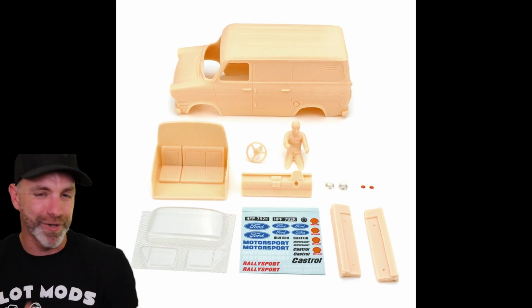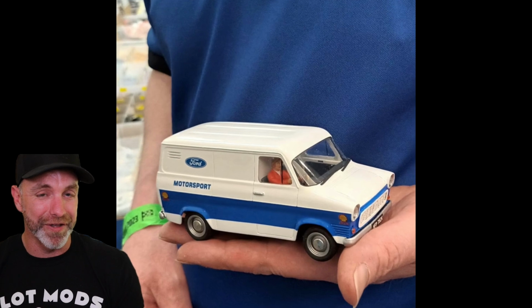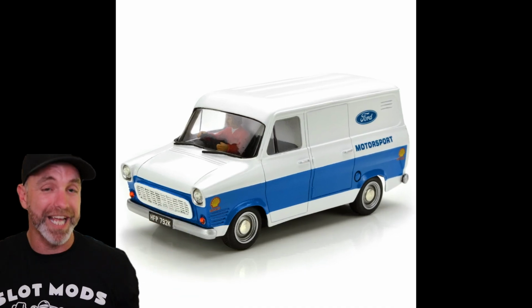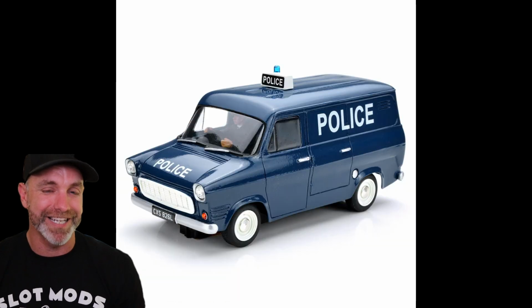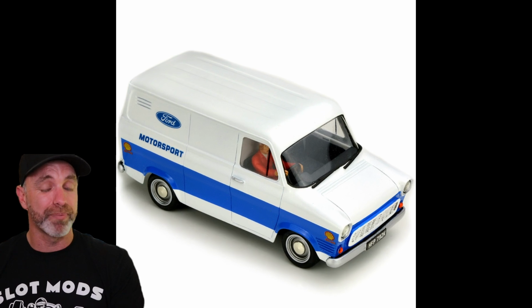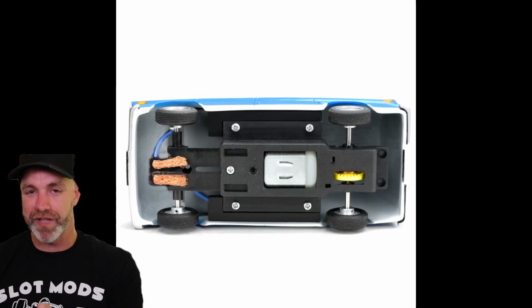So next up, Pendle Slot showing off their Ford Transit kit in kit form and also in the beautiful finished product. Yeah, Pendle Slot do kits. If you did not know this, check out their website. They've got a lot of kits on offer. I saw a full stand full of Pendle Slot kits and they are incredible, but the Ford Transit is available. Check that out. I do have a prototype of their F2 stock car to build, so stay tuned for that one, but the Ford Transit is available.